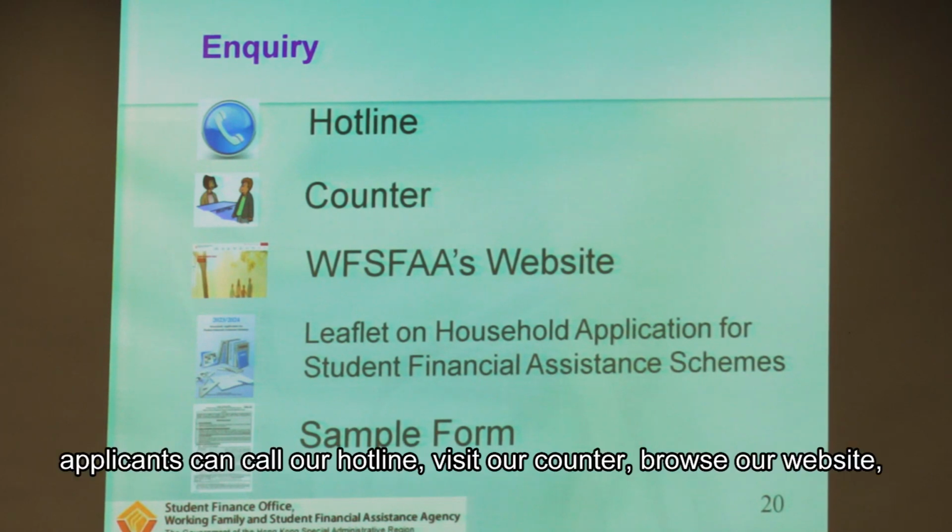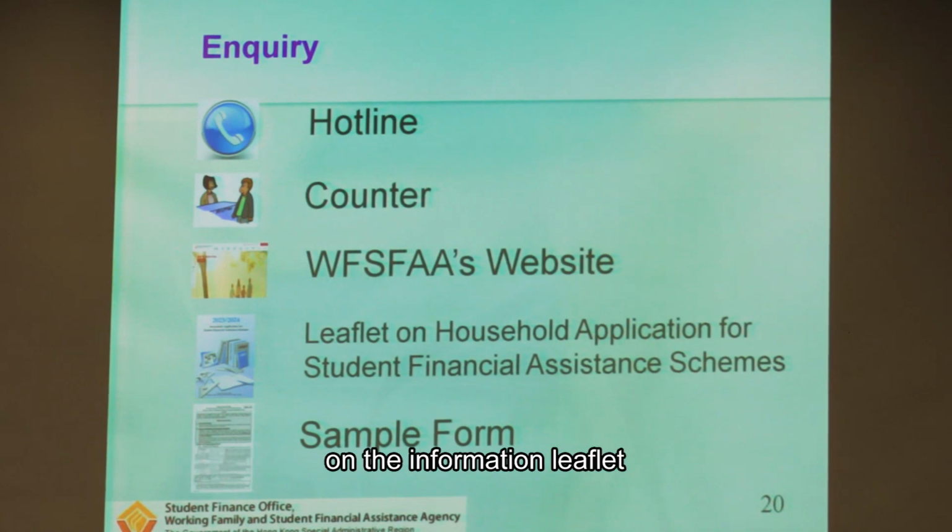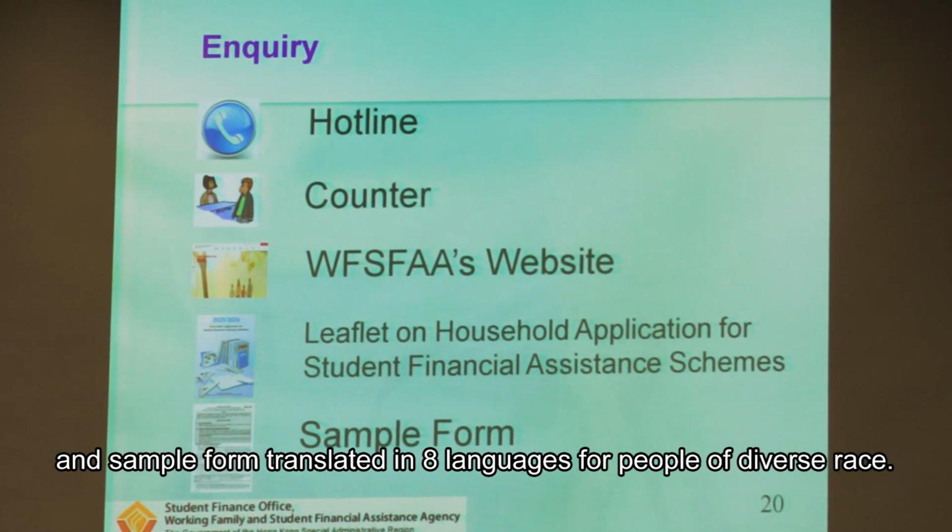For inquiry, applicants can call our hotline, visit our counter, browse our website, and also they can take reference by having a look at our information leaflet and sample form translated in 8 languages for people of diverse race.